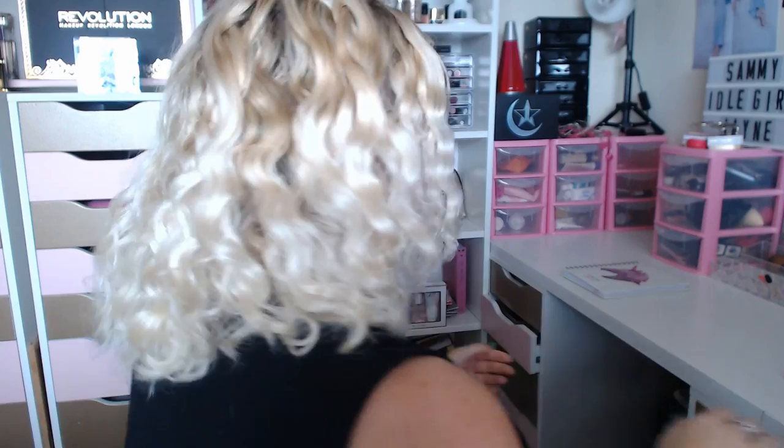How bad does the back look, guys? Like, be honest with me. Is it really bad? Don't sugarcoat it. Tell me the truth. Just tell me how it is. Oh, I can see by looking at the thing because it's delayed. It's not that bad, is it?